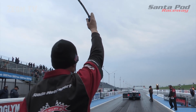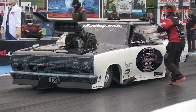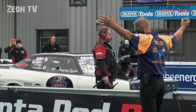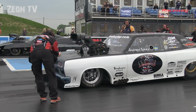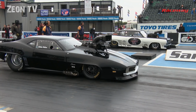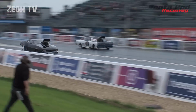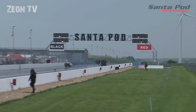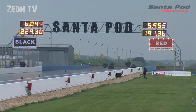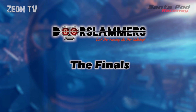Matthias Vulcan against the world's fastest wizard, Andreas Houdin, in that awesome Chevelle. He's looking to go into the 5s. He wants to, before he goes back to Sweden, be the quickest and fastest standard bore big block Chevy with standard heads. However, right now his focus is on beating Matthias Vulcan, who ain't in the mood to be beaten. Shoots out before the finish line, still goes 5.95. So all the final rounds coming up.